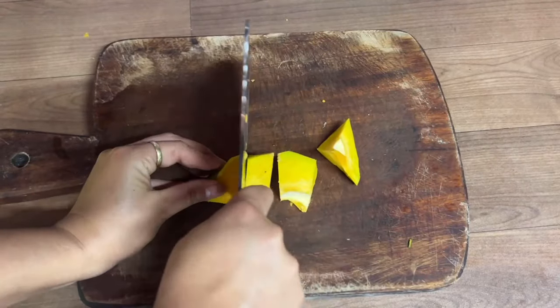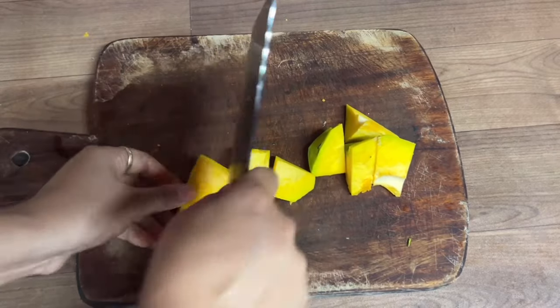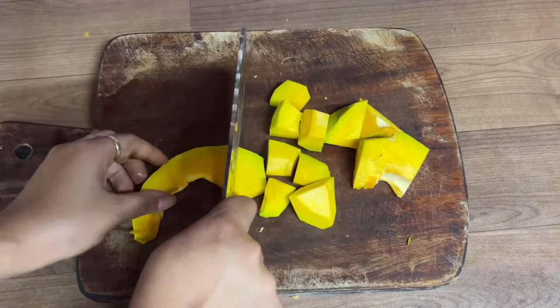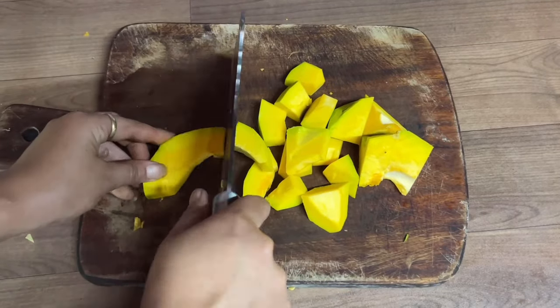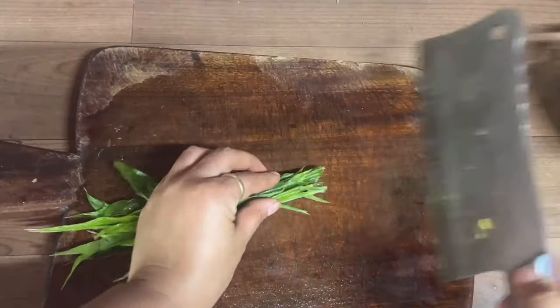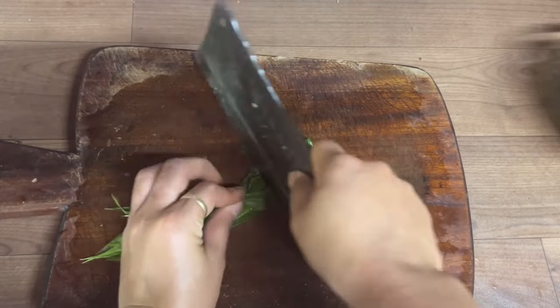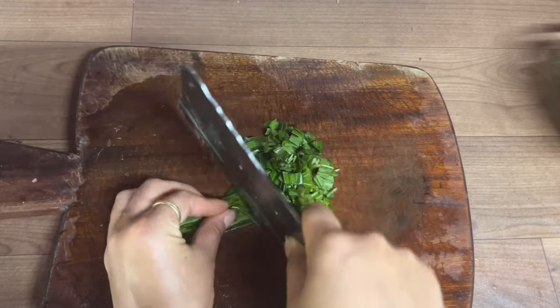Now for the second one, I am going to cut it into bigger chunks. This is for pumpkin stew with some taro, and also I'll be boiling it with the bottle gourd, which is separately cooked. Now this is ginger leaf. I'm cutting it into small chunks and I'm gonna garnish it in both the curries.